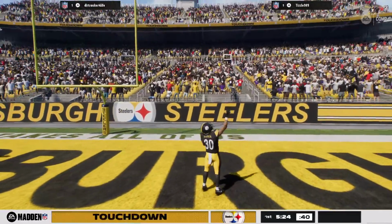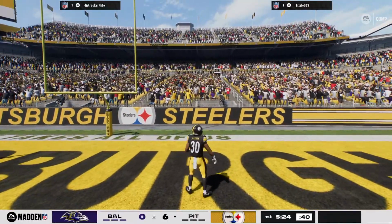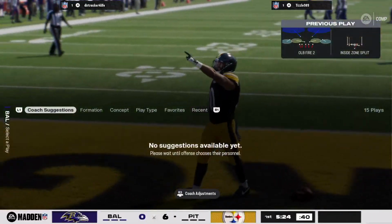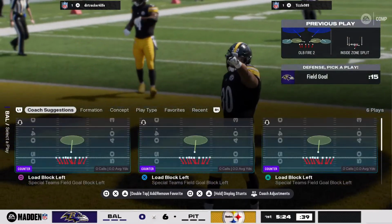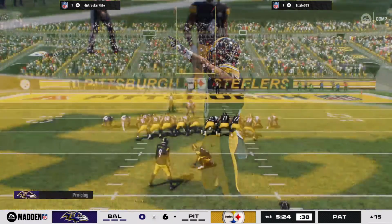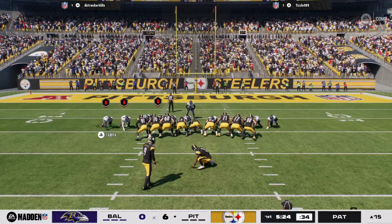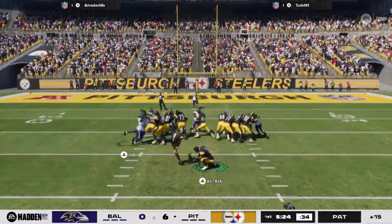There it is! Touchdown, Pittsburgh! The Steelers take a 6-0 lead right away. Well, Brock, they could prove me wrong, but I don't think touchdowns are going to come that easily the rest of this game. But starting out, we all welcome the quick score.